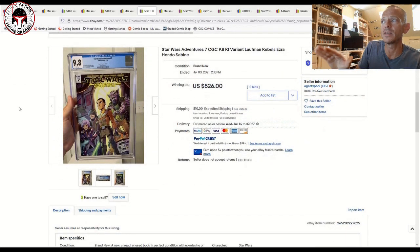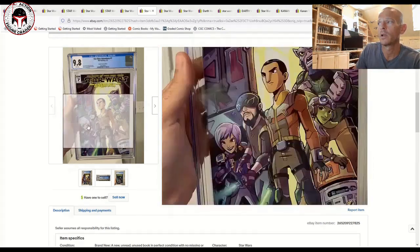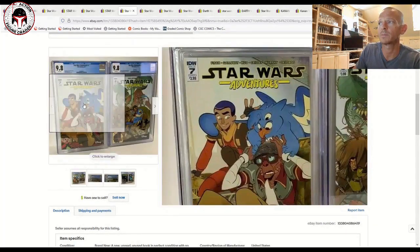Now, this is the retailer incentive version of that same issue, Star Wars Adventures #7, and this one has the Star Wars Rebels team on the cover. And this one goes for a lot more, as you can see here. This one sold for $526 in an auction, 12 bids plus shipping. So those are the two to look for. This is the retailer incentive version that's much more rare and expensive.